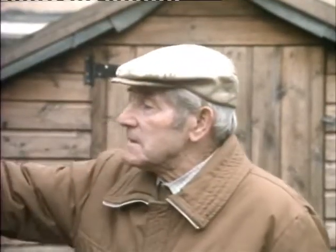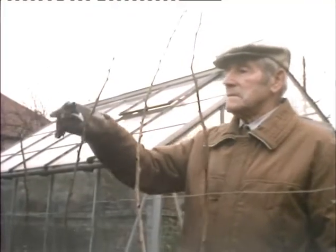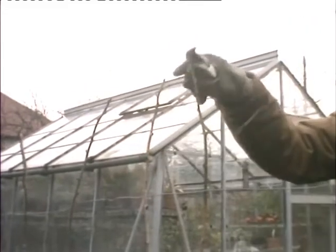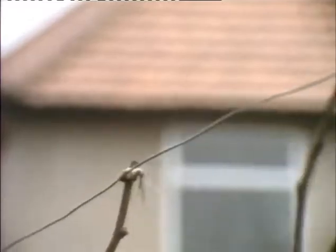Now, around about the same time, he shortens the tips of his raspberry canes by about 30 centimeters, because this encourages the production of more prolific fruit-bearing side shoots.